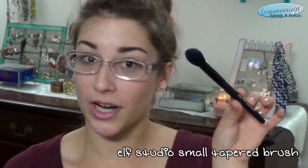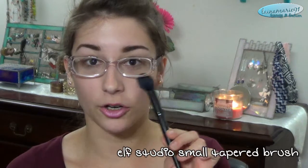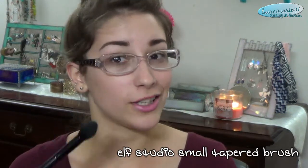So first of all, I have a little e.l.f. brush. This is one of their studio brushes, $3 brush. It's called the small tapered brush, and I like to use it for setting like under eye concealer and stuff. You could totally use it to contour really dramatically if you really want to, or even the sides of the nose is totally small enough for that too. But I've just really been loving this. I love the e.l.f. studio line of brushes. I have a couple other ones, but they are just wonderful and wonderfully priced.